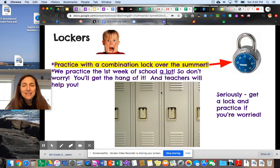So, the first thing I wanted to talk about with you guys is lockers. Some of you might be a little nervous about lockers because our lockers do have combination locks on them. So, if this is something that worries you, you may want to grab one of these combination locks from somewhere like the dollar store and practice over the summer just how to open the lock, right, left, right, just practice over and over until you get really familiar with opening it. Because then by the time you get to the middle school, it'll be no problem for you. It'll be a snap. You'll be able to do it really easily.